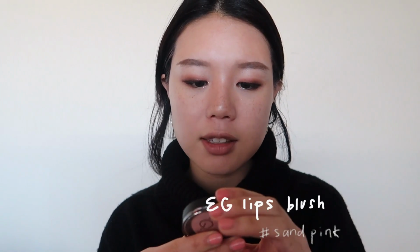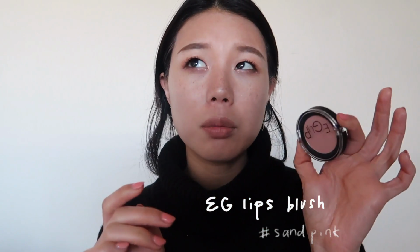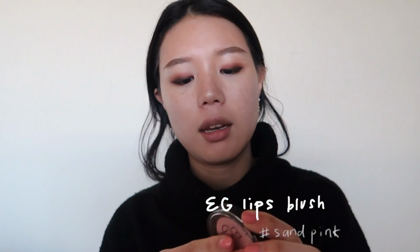Okay, now I'm gonna do blush, and I did use this brand of blush in my New York Get Ready With Me, but I have another one that I haven't used yet from EG Lips. This is the Apple blusher, and this one's in Sand Pink, number 8. I got 2 of them because I didn't know which one I'd like better. I like this one better. The other one was Caramel Pink, and I don't think it was pink enough for me. I really like this one.